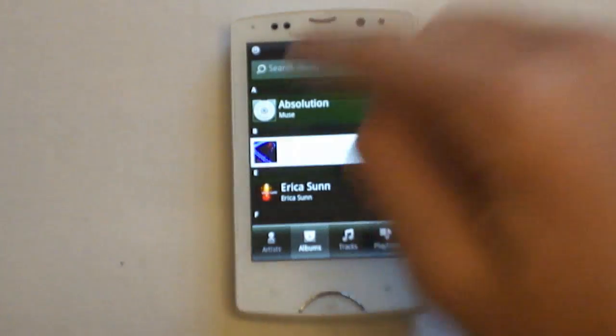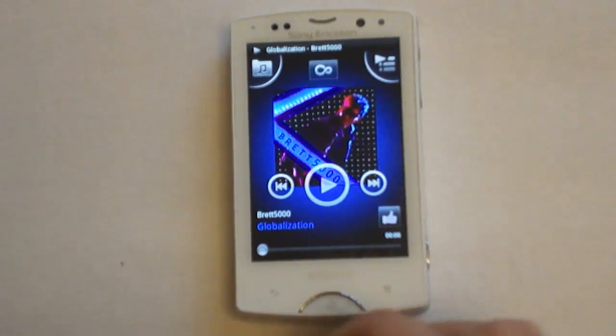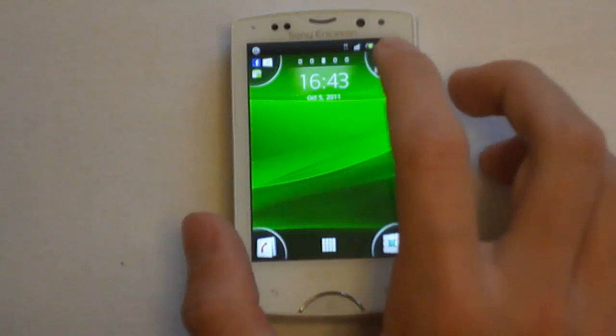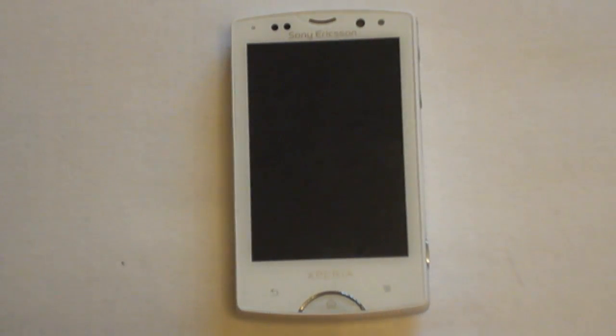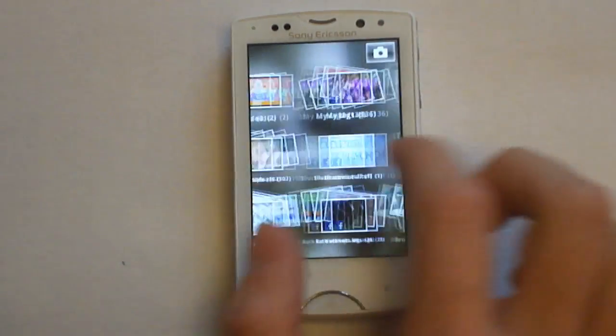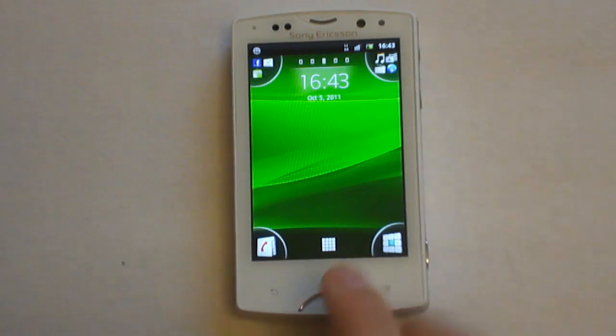It also comes up with album art if you have it, like that. So yeah, it's really a polished experience. It's the same all across the phone. The gallery is much the same as the stock Android one though. But yeah, everything feels polished.